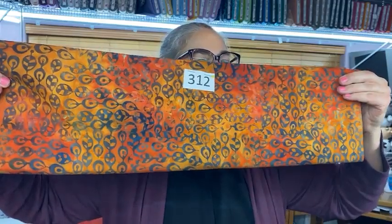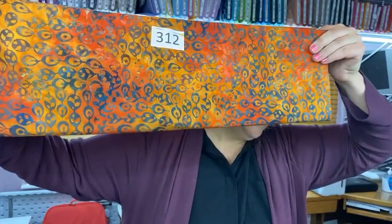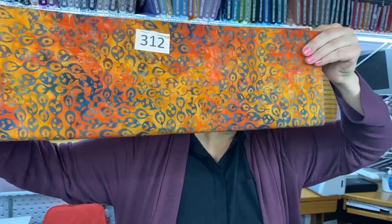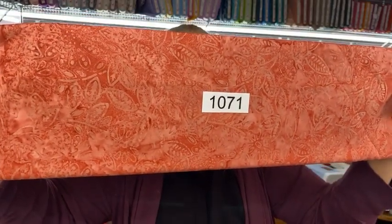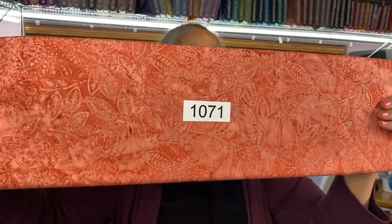These are so fun. Can some more of you give testimonials that have purchased them before? Deb said they're fantastic. Here is a pretty pink one, 1071. Pretty.